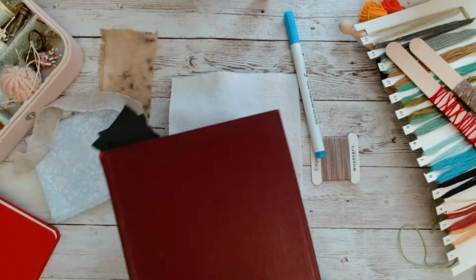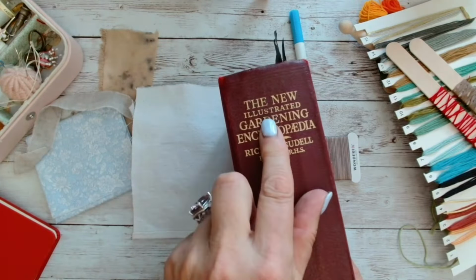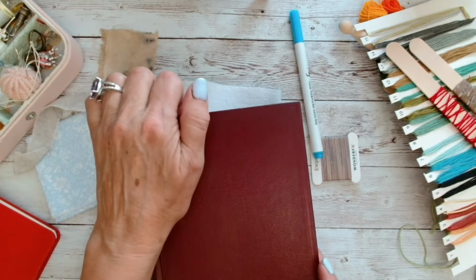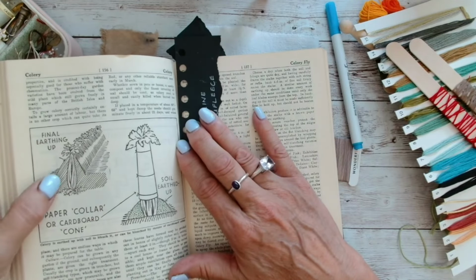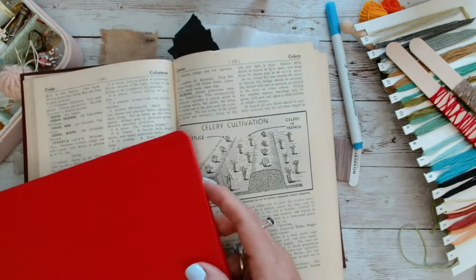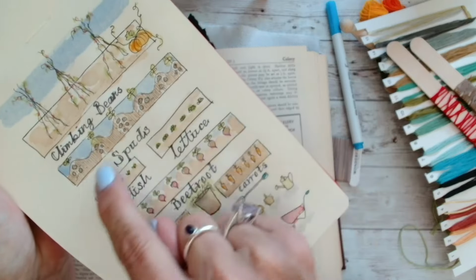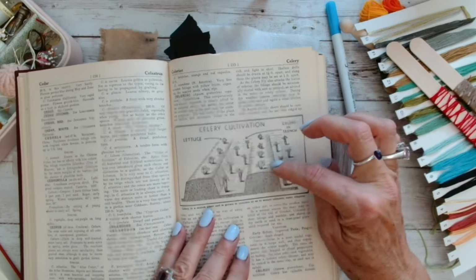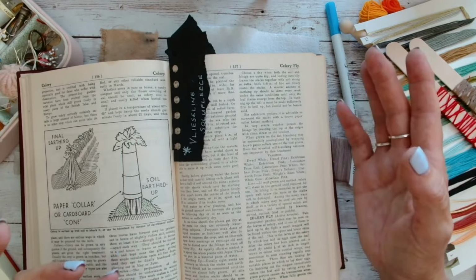I might use this kind of book. This is one of my favourite books, The New Illustrated Gardening Encyclopedia by Richard Suddle. It's an old book, black and white, but it's got things such as how he's shaded in his little drawings. I've gone and pinched that idea here in my potatoes. This lends itself really well to stitch. Again, he's done little dots, lines and dots, always good for stitch.